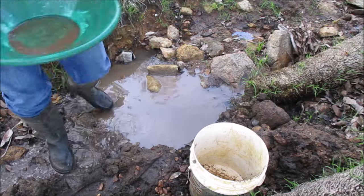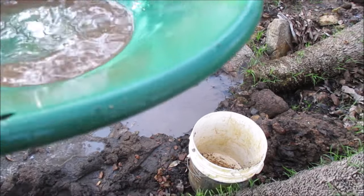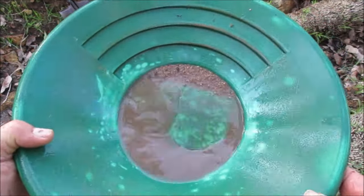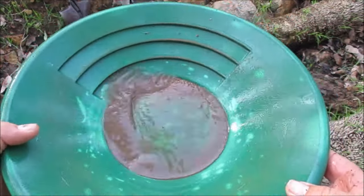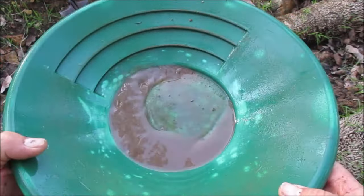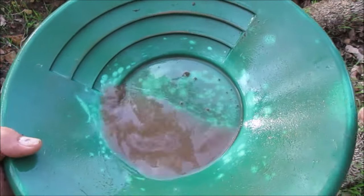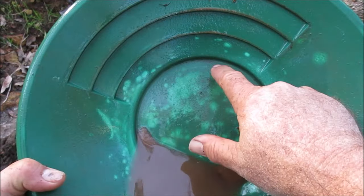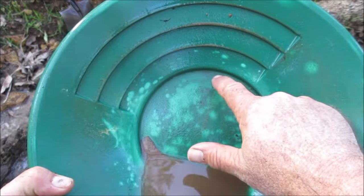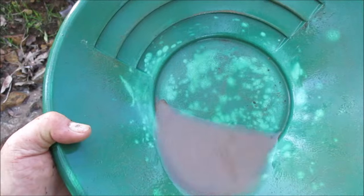Right, let's see if we can get a bit of gold. See if we get a bit of gold in this pan, guys. I think I can see a speck right there. See it? It's a bit dark still, but I think that's a piece of gold there. I'll have a look under my jeweler's loop and I'll confirm it. I'll get back to you guys.